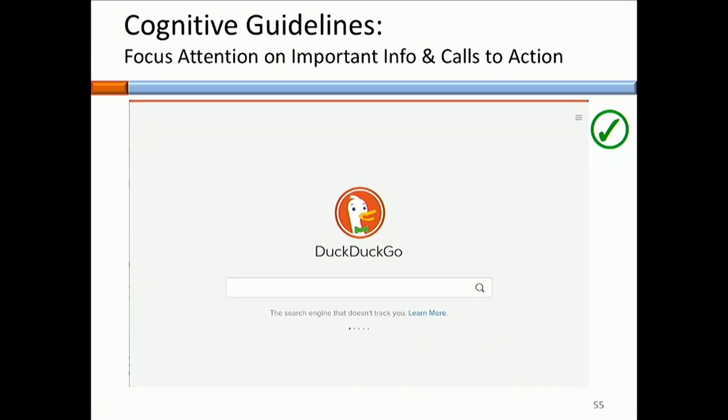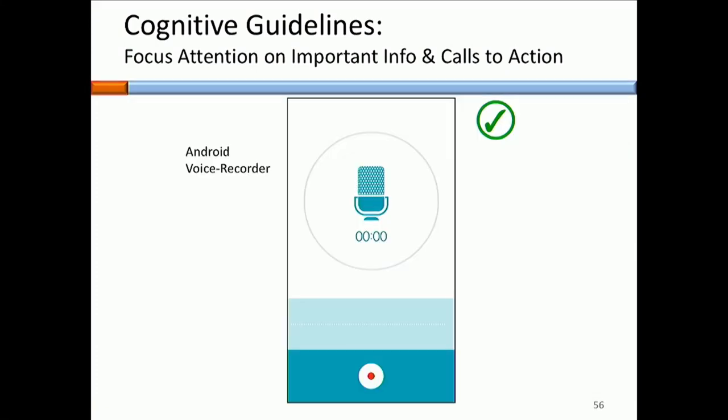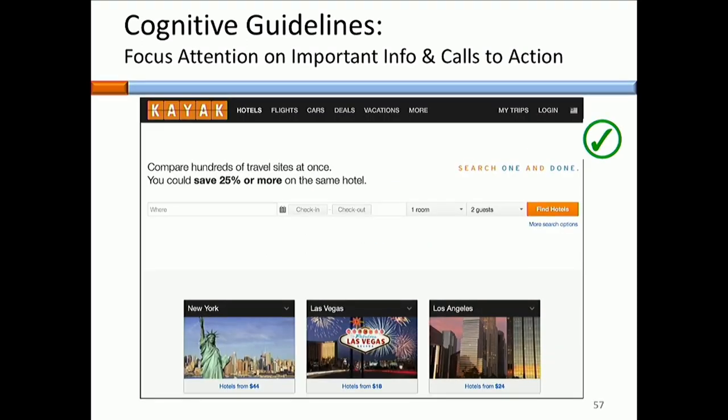It's just too overwhelming. Whereas DuckDuckGo, one call to action. Android Voice Recorder, can't get much simpler than that. Kayak, I like Kayak. Very simple. Not much in the way of calls to action. There it is. You want to search for a flight, there it is. Okay.